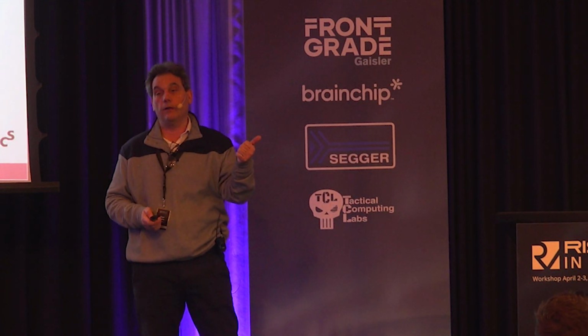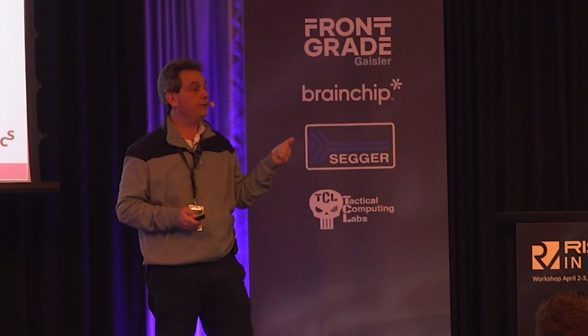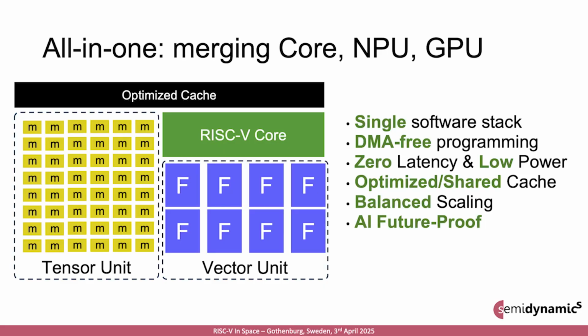You get a single software stack. So one, it's all RISC-V. You know DMA, I just said it, but I'll repeat it. You just do loads and stores. All of you know how to do loads and stores, so there's no surprise in this architecture. Zero latency, literally those things are connected to each other at 0 clock distance, so you can move from one place to another at 0 clock distance.